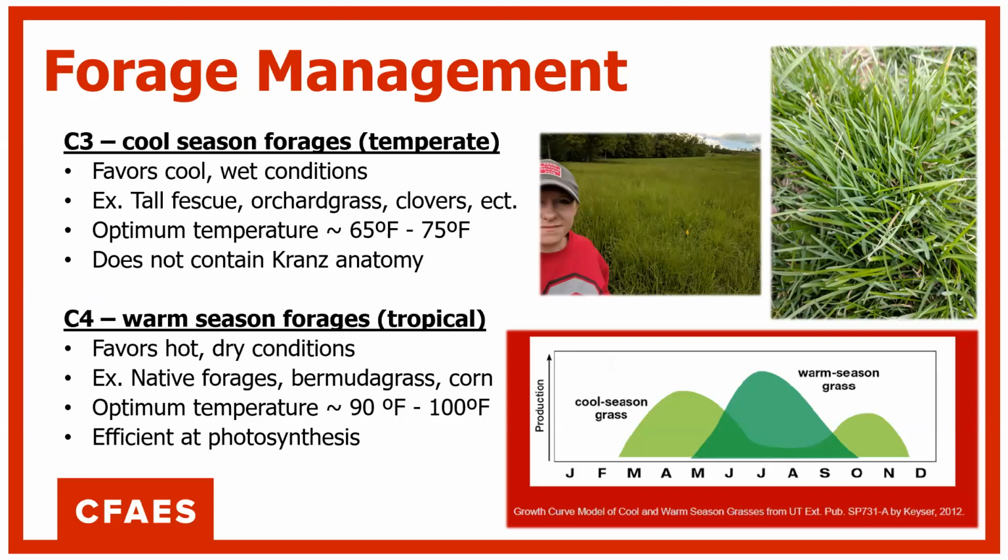When it comes to how we choose to manage our systems, there's things we want to keep in mind when we look at the forages available to us to grow in Ohio. We can essentially break those into two categories, which are our cool season forages and our warm season forages. When you classify those, you can think of our cool seasons that prefer a temperate climate. In our warm season forages, you can classify those as preferring a more tropical climate.